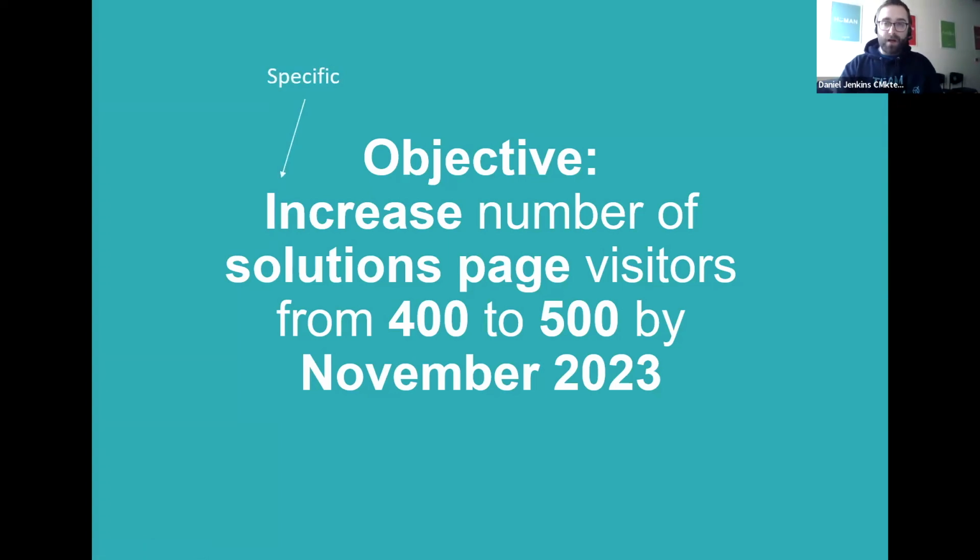So it's what we call SMART. It's very, very specific. We've got an increase that we want to be targeting. It's measurable. We're looking at a quantifiable number, increase the number of solutions page visitors from 400 to 500. It should be attainable. Your business growth target should be an attainable goal, something that you believe you can achieve. And in the same way, your KPIs and your smaller goals that are lined up with your website and how you want to achieve that lead generation and ultimately those goals should be attainable.